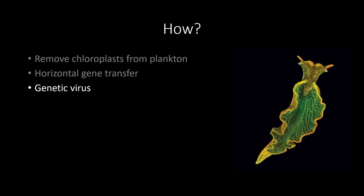So you have young sea slugs that eat plankton, they get the chloroplasts from the plankton, they mate, they get offspring, they transfer the gene to their offspring. And then a genetic virus gets activated and it kills the adult slugs. So that's a very short cycle. On the one hand, it's nice to see that the population this way keeps small, but on the other hand, it doesn't help the population to move further, so to speak.